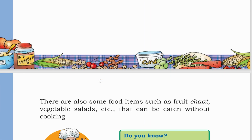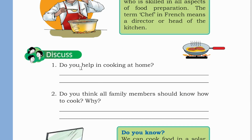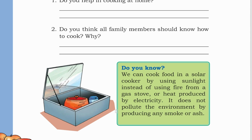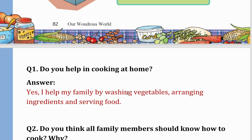Next. Do you help in cooking at home? क्या आप घर में cooking में help करते हो? So do you help in cooking at home? So yes, I help my family by washing vegetables. आप तो काफी छोटे हो, so you can't cook. No, you should not go near the gas stove also. No, you're very small. So you can help your family like in washing the vegetables, ना? सब्जियों को धो सकते हो आप. Arranging ingredients and serving food.